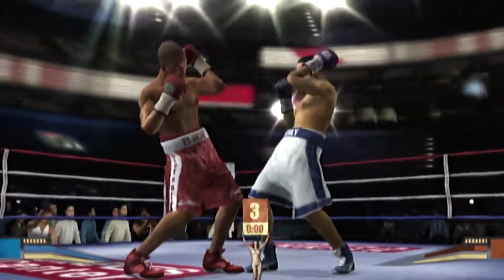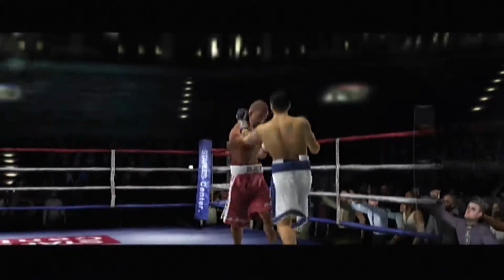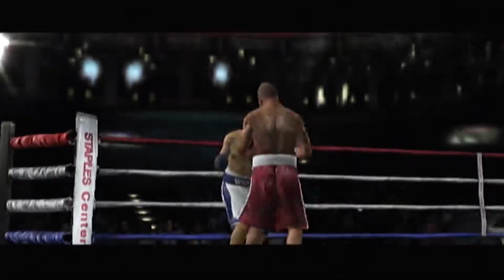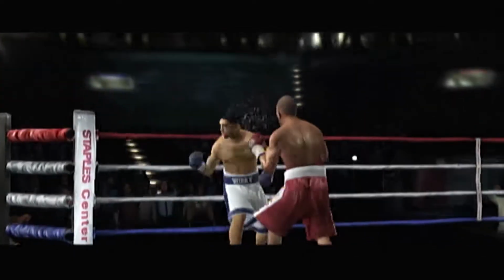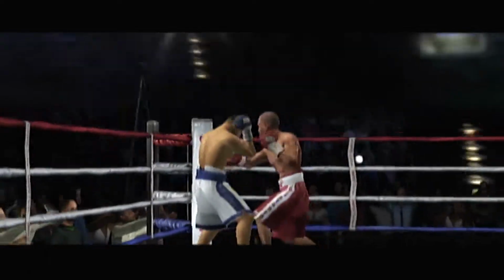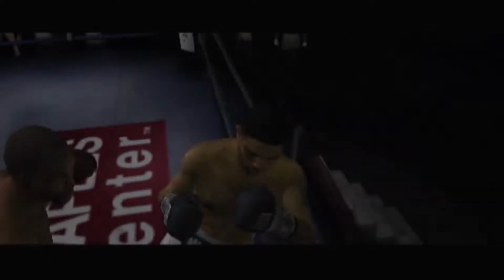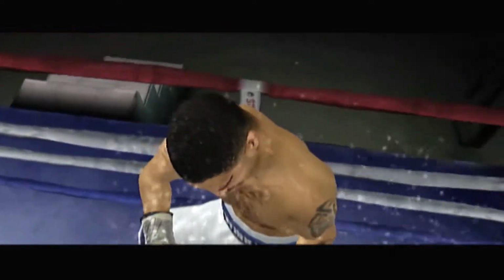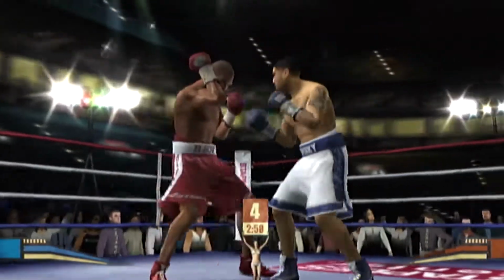The bell sounds and the fighters turn towards their respective corners. Hopkins was the clear winner that round. Here we go with the fourth round.